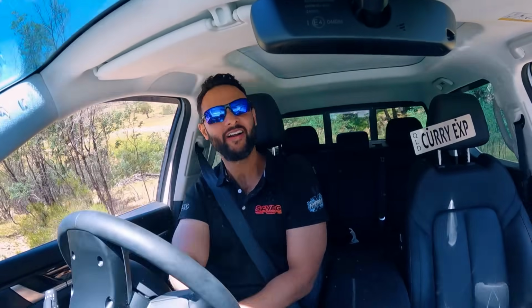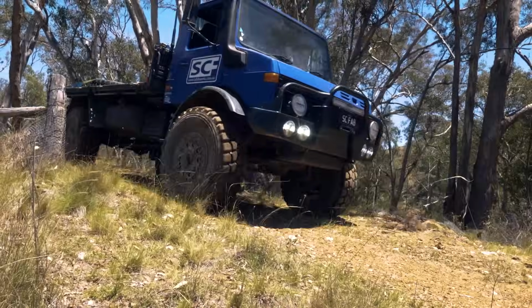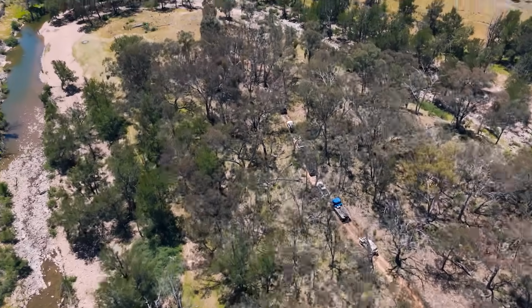Let's go! After our warm-up, we thought we've done a lot of this side of the property, but we haven't actually checked out the other side. And Jamie said to us, you'll get to this really cool horseshoe campsite on the river.